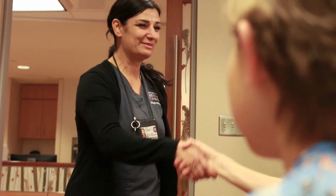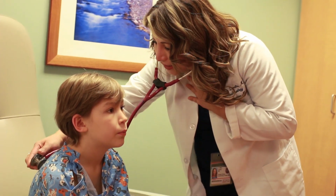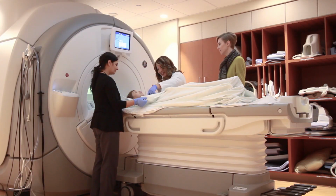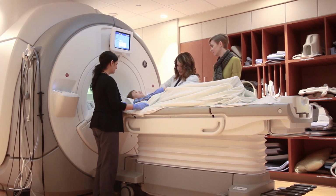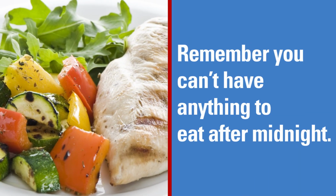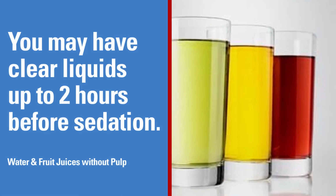You will also meet the MRI technologist or tech. This is the person who will take your pictures. A doctor called the anesthesiologist and a nurse anesthetist are also part of the team taking care of you during your MRI. It is their job to give you the sleep medicine that will help you to fall asleep during the MRI. They will ask you some questions too, like when was the last time you had something to eat or drink? Remember, you can't have anything to eat after midnight. You can have clear liquids up to 2 hours before sedation.